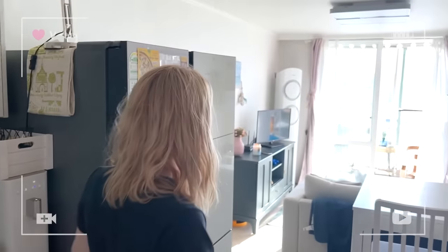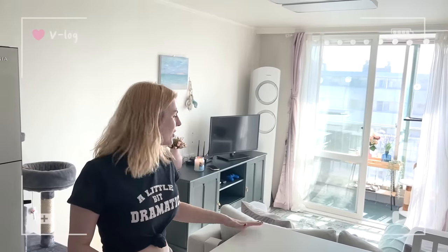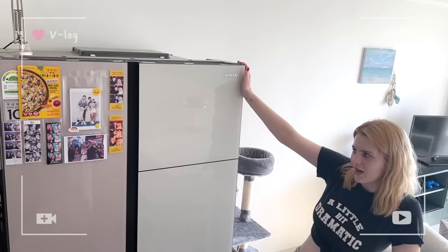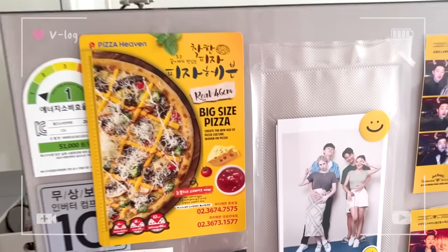Moving over here, this is the other section. This is the eating section. 안녕하세요. We've moved the sofa around because we wanted to create two different sections. So we have the sitting, relaxing section and the eating section here. This is our beautiful fridge that has the picture of all of our friends on it. And the pizza school.